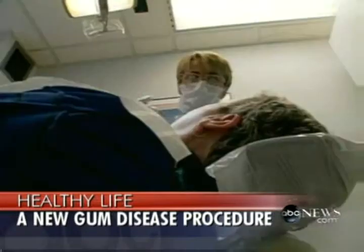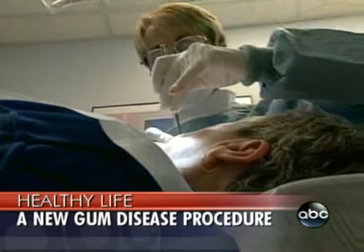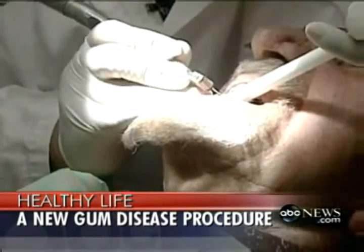So it sounds like recovery time is shorter, people can get back to work sooner. Absolutely. Less pain, less bleeding, less infection, less post-op recovery time, quicker return to work, and actually less expensive based on the fact that you don't have to spend so much time in the dental chair. Yeah, that's a good point. Cost. I'm curious, how widespread and how available is this?